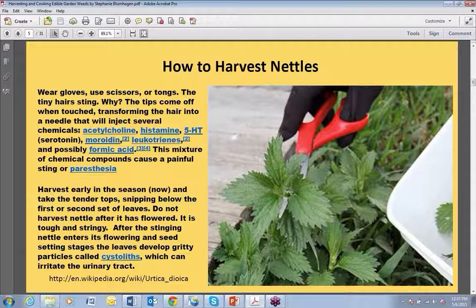And you probably should avoid harvesting them after they've flowered and developed seeds. There's lots of differing opinions on this, but Wikipedia said that after it's entered its flowering and seed-setting stage, the leaves develop gritty particles called cystoliths, which can irritate the urinary tract. So better safe than sorry. I wouldn't harvest them after they've flowered and set seeds. And regardless, they're just not going to be very tasty. They're going to be tough and stringy.